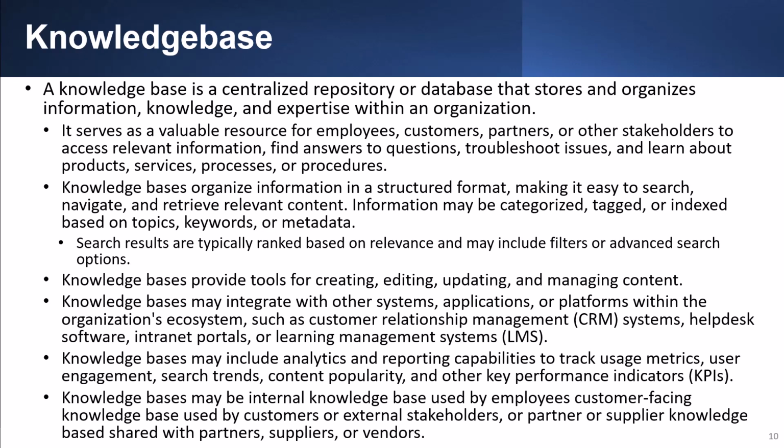Information may be categorized, tagged, or indexed based on topics, keywords, or metadata. Search results are typically ranked based on relevance and may include filters or advanced search options. Knowledge bases provide tools for creating, editing, updating, and managing content. Knowledge bases may integrate with other systems, applications, or platforms within the organization's ecosystem, such as customer relationship management or CRM systems, help desk software, intranet portals, and learning management systems.